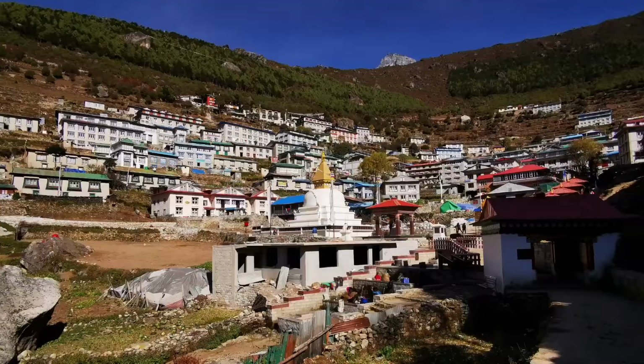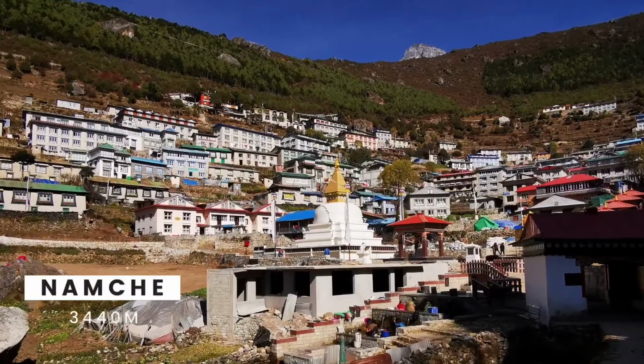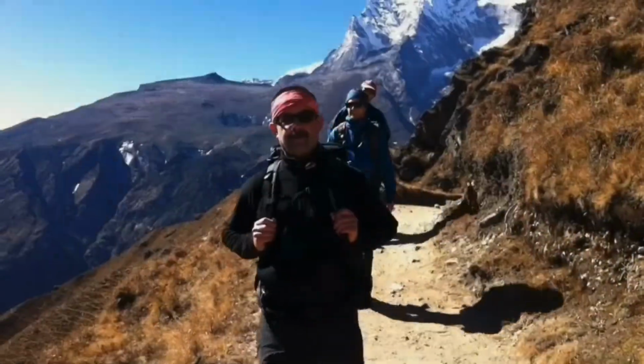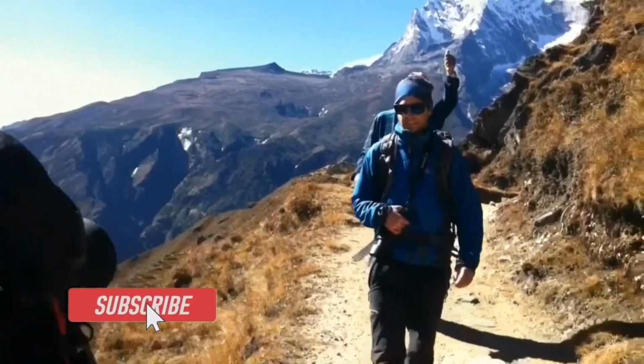Namche Bazaar is located within the Khumbu area at 3,440 meters. Most Sherpa who are in the tourism business are from the Namche area.